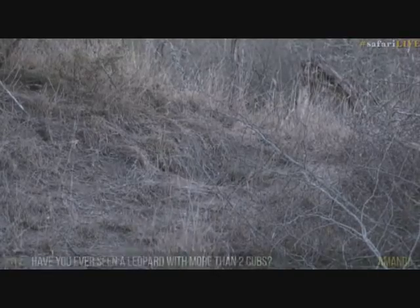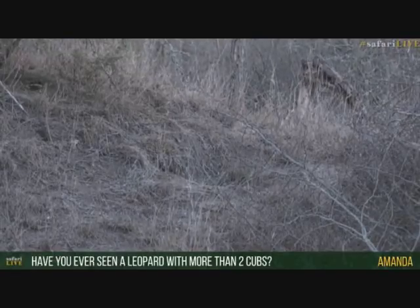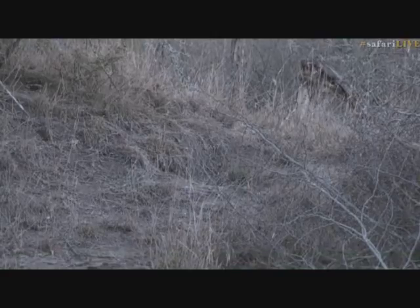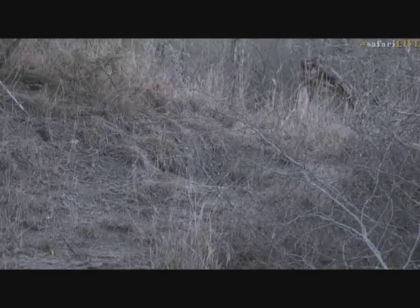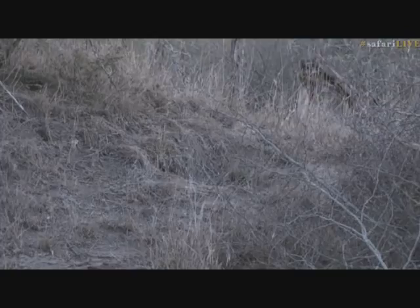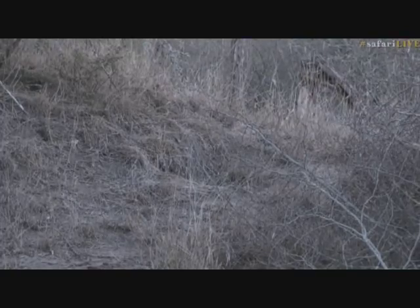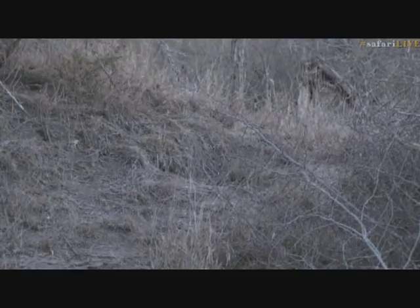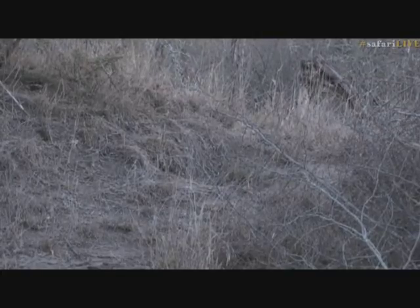Amanda, you want to know if I've seen a leopard with more than 2 cubs? Yeah, like I say, I have seen leopards with 3 cubs fairly frequently. I've never seen one raise 3 cubs, though. Every single time I've seen a leopard with 3 cubs, she's lost at least one of them. So while it is possible for them to raise 3, it's obviously very difficult. And so, yeah, it does happen, but it's very unusual.